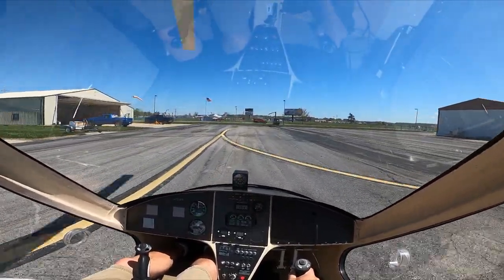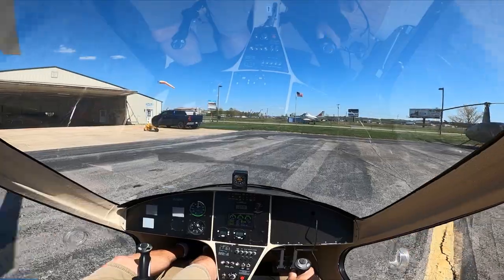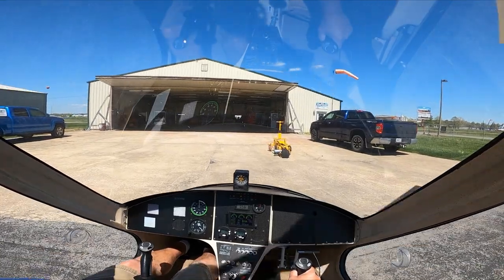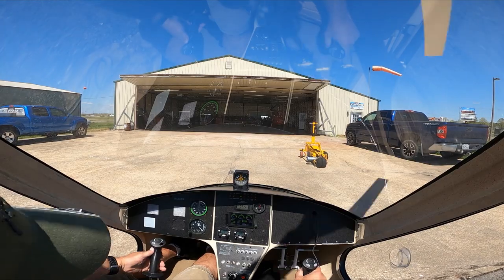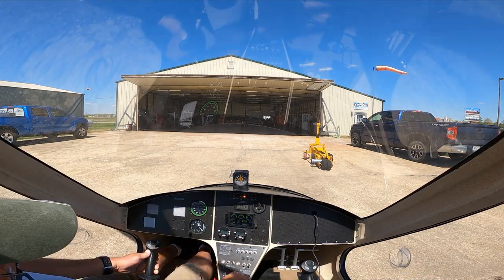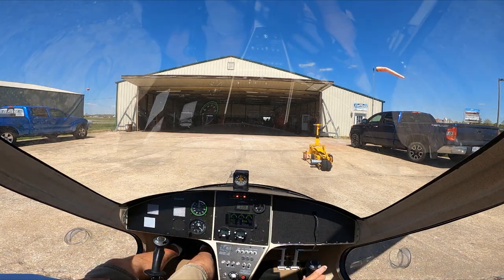One of the things you can do is taxi up behind a building like this and it blocks you from most of the wind. We'll get over this way a little bit. Set the parking brake. And actually shut the engine off, shut off the pumps. And we'll bring the rotor to a stop here.